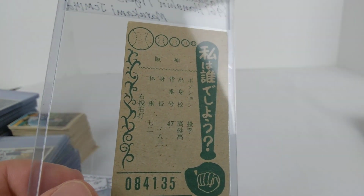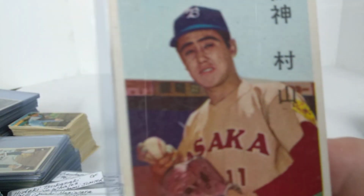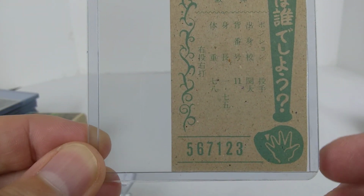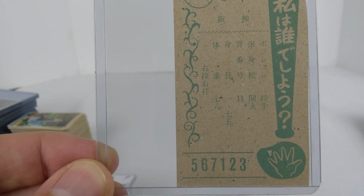Another Hall of Famer, same set. Minoru Murayama, again of the Tigers. And he and Koyama, the main difference is the number on the back is different than in the catalog. So Koyama, who we just saw, and Murayama, it's the numbering. There we go. So 5, 6, 7, 1, 2, 3 is not what is in the catalog.